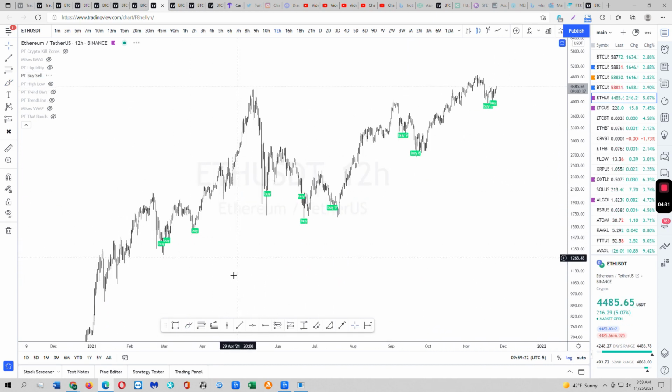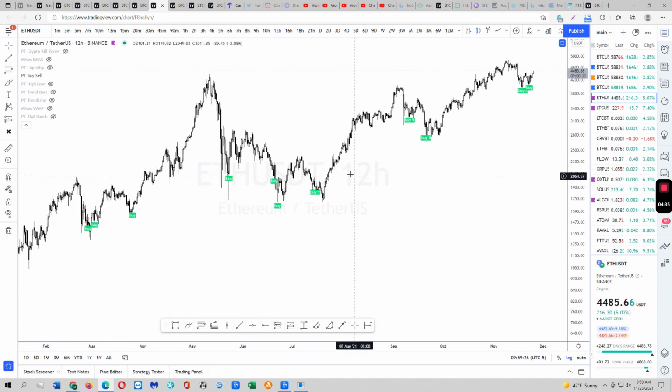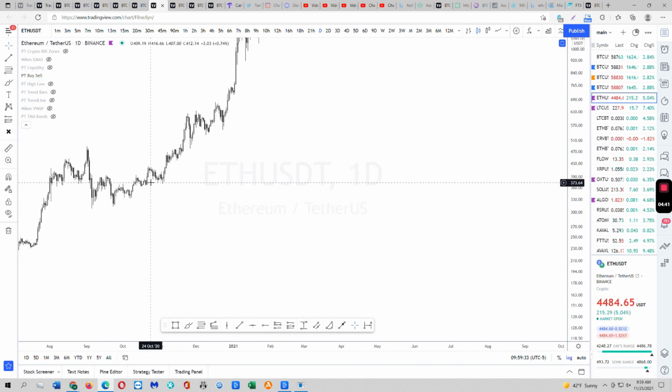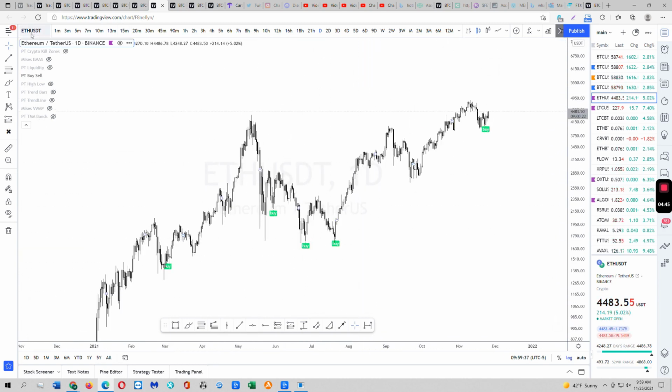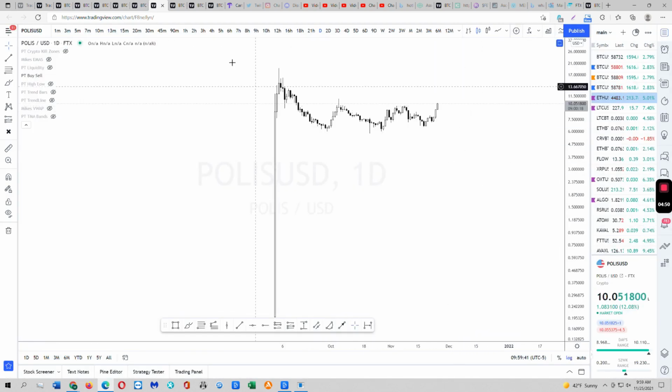These are all the 12-hour buy signals for Ethereum. It literally grabs every single possible pivot. It's beautiful. Daily buy signal. Daily on Ethereum. Daily. So don't neglect this. Another one. Polish USD. Another big one that I'm in right now.